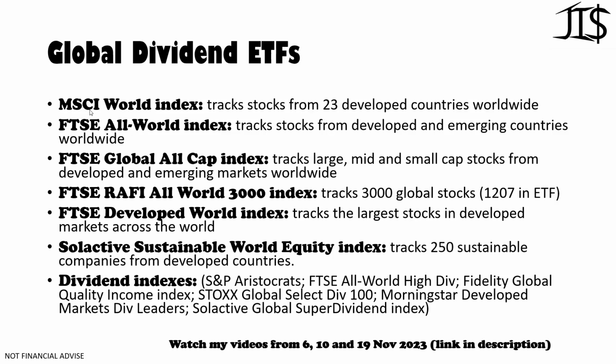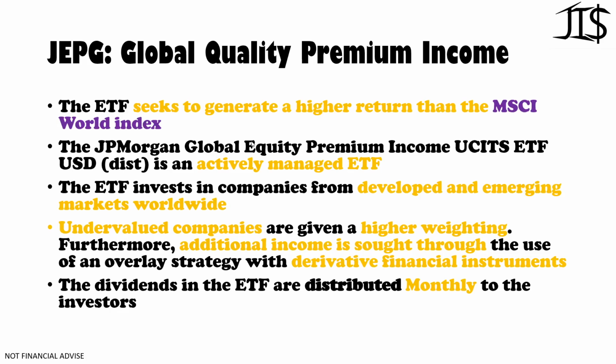And as you know, all those ETFs track these indexes. So you can freeze the video right now, but I'm not going to go over it completely. You have a few dividend indexes that are specifically made for tracking stocks that distribute high or higher dividends than other stocks, and they are always either from developed countries or developed and emerging countries. And I put MSCI World Index on the top for a reason, because the ETF that I'm going to discuss today also tries to track the MSCI World Index, but it tries to seek a higher return than the MSCI World Index. How they are going to do that, I'm going to discuss here.